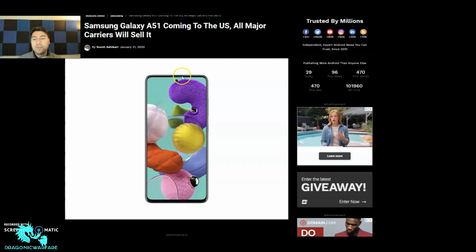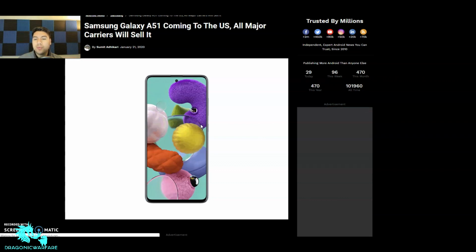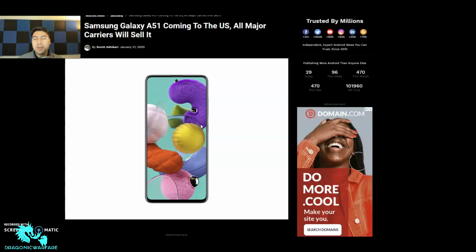You can see here is the earpiece and then the punch-in. So I would say it's a pretty good phone. It's a very big size, at least from the looks of it. I'm guessing it's probably going to be 6.4 to 6.5 inches, but we'll probably get more into that as the video goes.